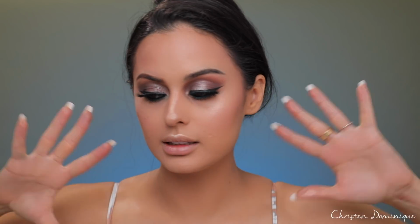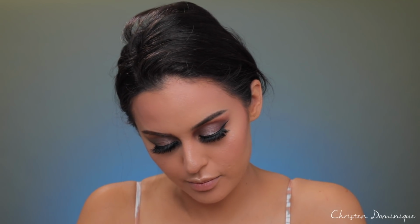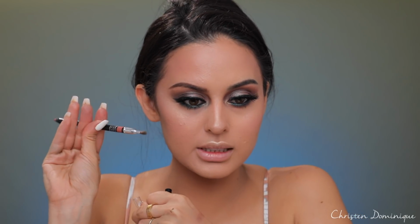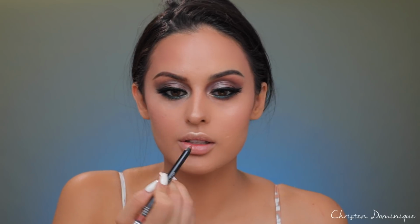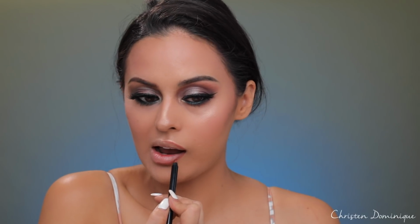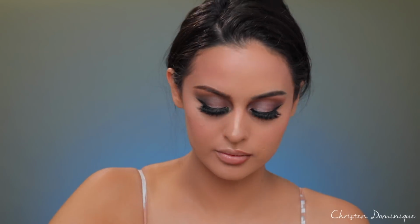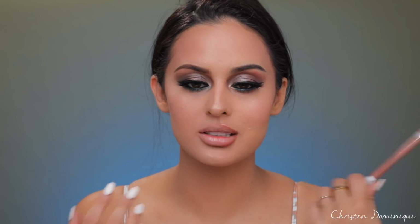Now for the lips, this is Dior lip liner in the shade Jungle Brown. It's a lip liner on one side and a brush on the other. So let me just line up my lips. And then on this side, I'm gonna use the Rimmel lip liner. Okay, this is a very natural lip liner. This liner is a lot lighter. They're both pretty nice on the lips. They go on smooth and even, and it's just the color difference.